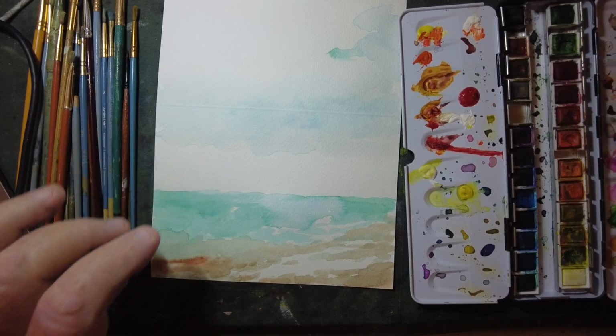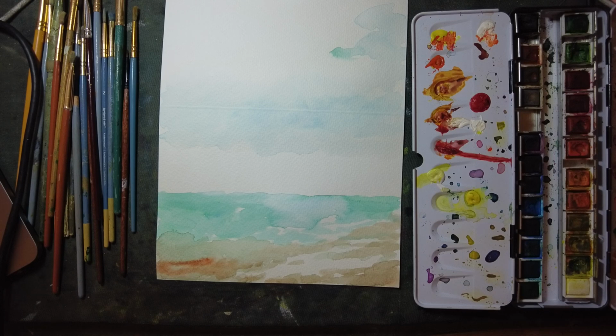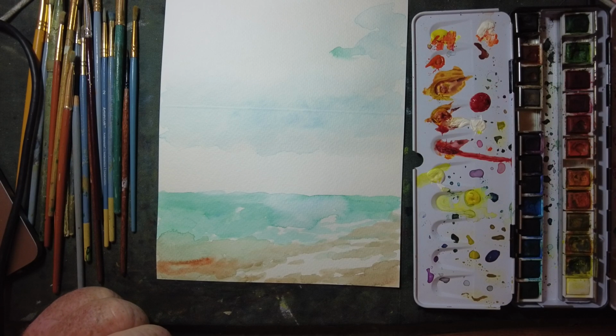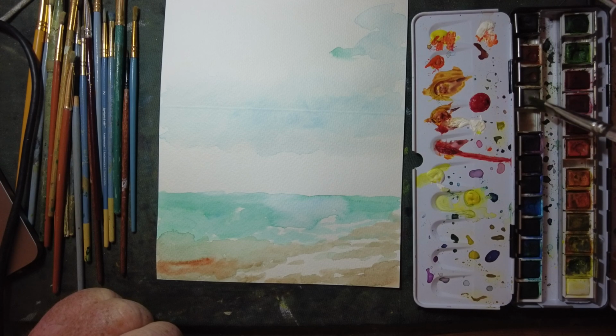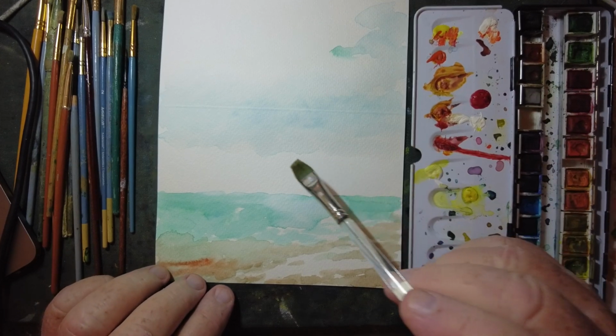And I think our paper is dry now. So this is going to be the tough part. This is the Bob Ross moment. Let's see if we can do this. Remember, there's a lot of snow on this lake, on this mountain too. Okay, here we go, kids. Gonna give it a shot.